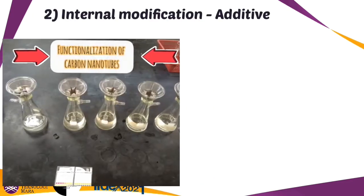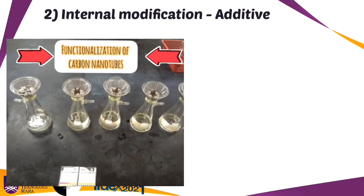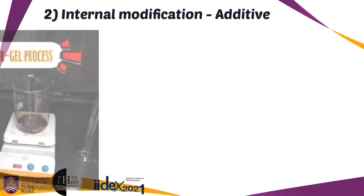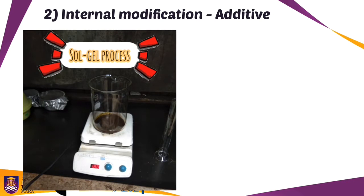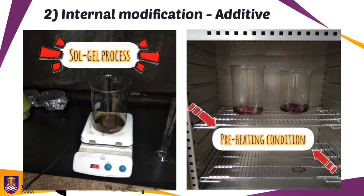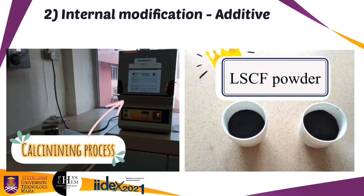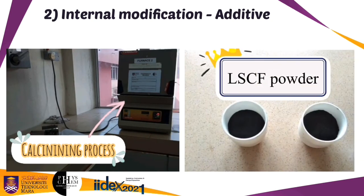For internal modification, the synthesizing of LSCF cathode was done with the addition of functionalized carbon nanotube through the sol-gel process. The carbon nanotube acts as a dispersing media for the LSCF. The gel then undergoes heat treatment at 900 Celsius to yield modified LSCF cathode powder.